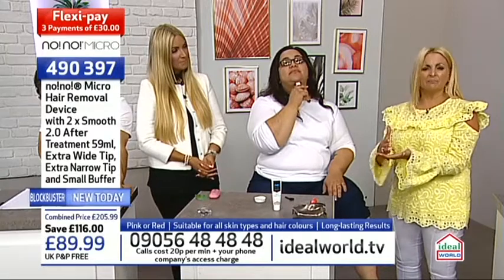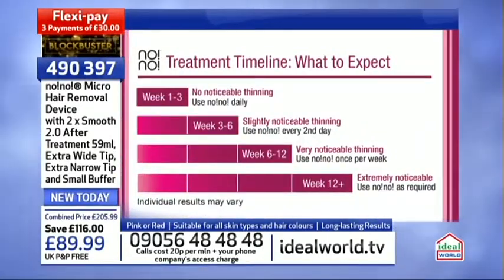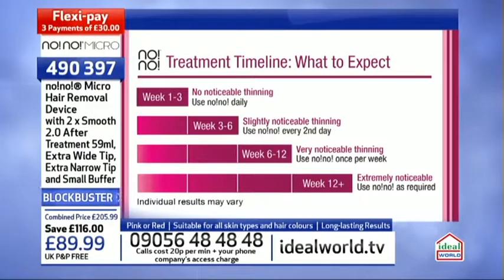It's very easy, very simple, but it's like anything. If you go on a diet and then you cheat the second day, you're not going to lose weight on that first week, are you? And it's exactly the same. If you don't follow that timeline, you are not going to have that long-term hair reduction.